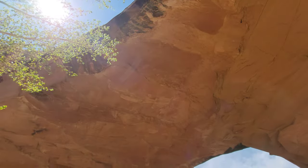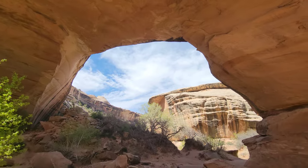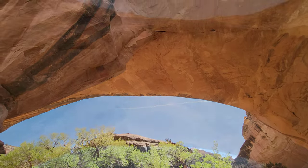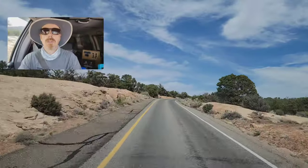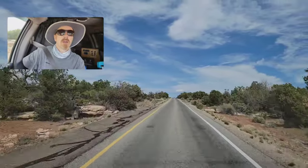Standing directly under the bridge. It is massive. Massively beautiful. Kachina Bridge was pretty awesome. There's three more big natural bridges in here.